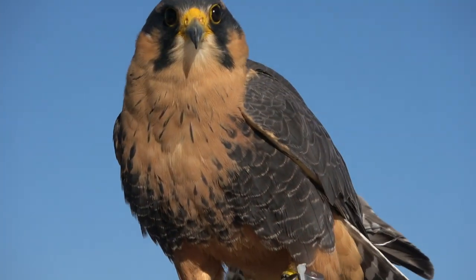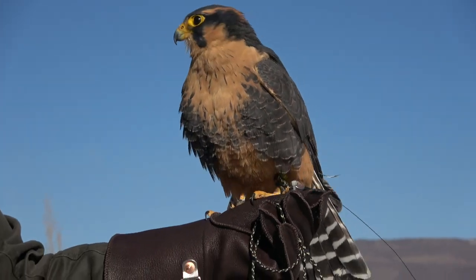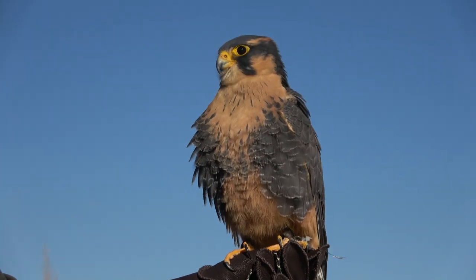So now let's jump back to the Aplomado falcons. Aplomado falcons are breathtakingly gorgeous. Both their juvenile and adult plumage is just, I'm an artist. I paint. I carve. I sculpt. I do all kinds of medium. And so color, beauty, definition, when I'm looking at nature, the Aplomado is a species that has always inspired my heart and my artistic sensibilities.